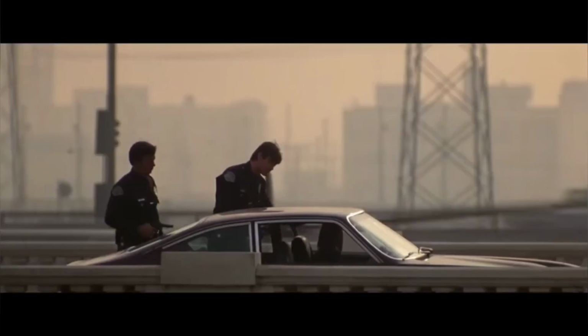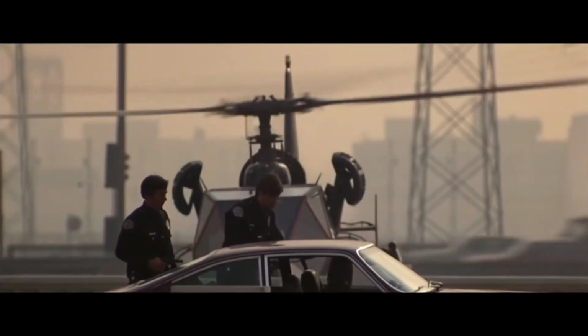They had the ultimate weapon and the perfect plan, but Murphy stole their thunder.